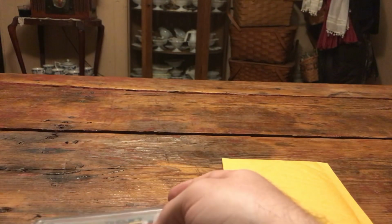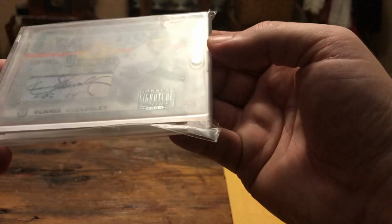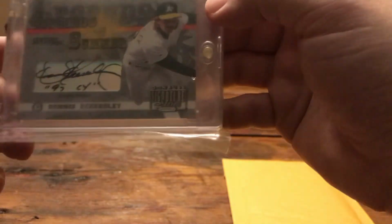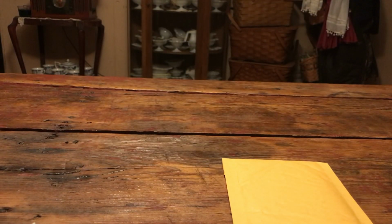Oh man, speaking of favorites from back in the day, this is a Dennis Eckersley from a Donruss set from a few years ago, and I liked it because he did an inscription of the '92 Cy Young winner, so that's a good one.